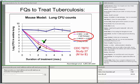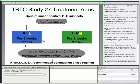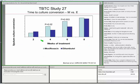And that was, in fact, what was done in study 27. And as you can see, it involved about 240 patients with a daily regimen and also a thrice weekly regimen. And these patients were monitored for 8 weeks, and the outcome was sputum culture conversion. Of course, that's different from CURE. CURE is a phase 3 study, and we'll come to that shortly, but these are surrogate endpoints looking at only 8 weeks. So here you see the results of study 27.